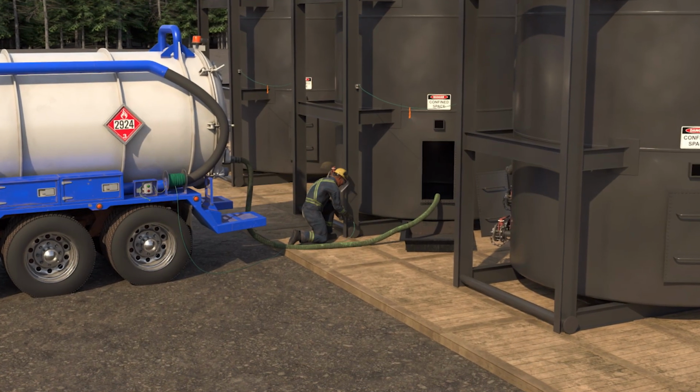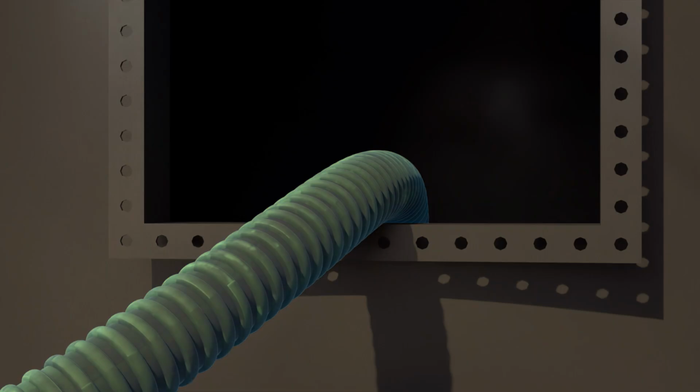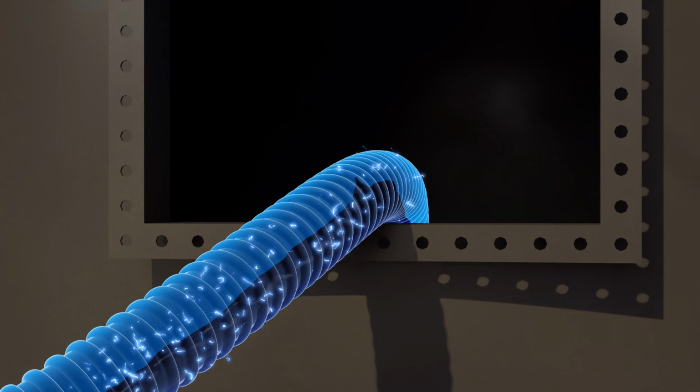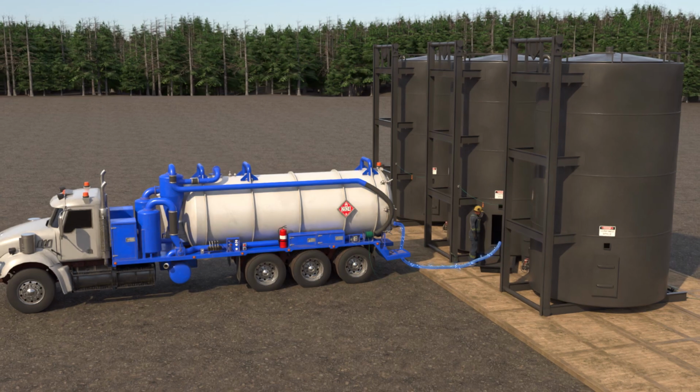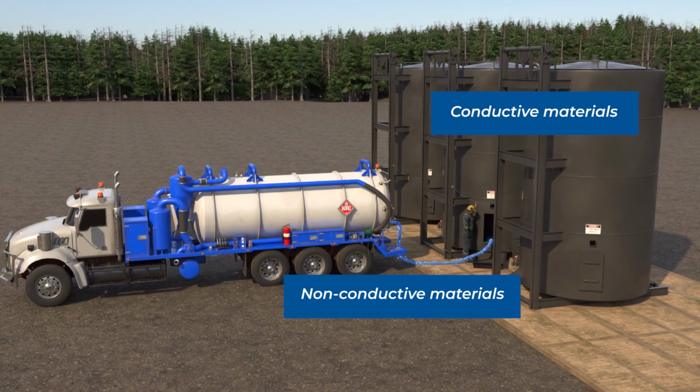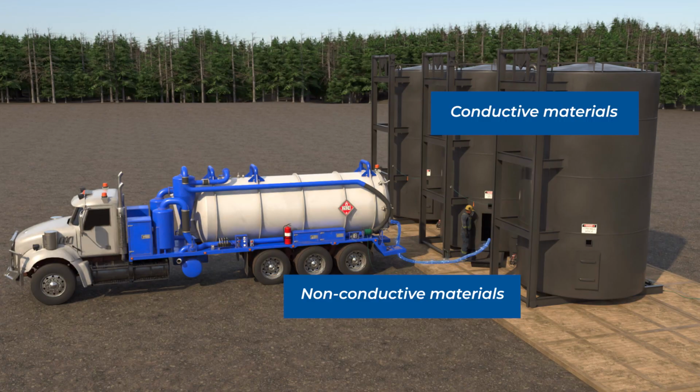Static electricity is a type of electrical charge that builds up in materials when they rub against each other. It's called static because the charges stay in one place instead of equalizing between points or moving to ground. Static charge can build up on conductive and non-conductive materials, like metal and plastic pipe.